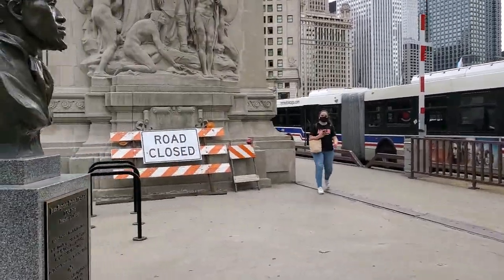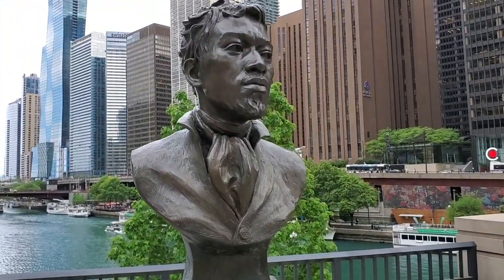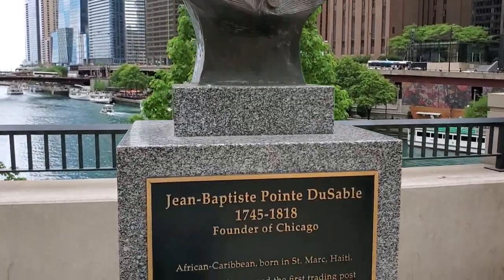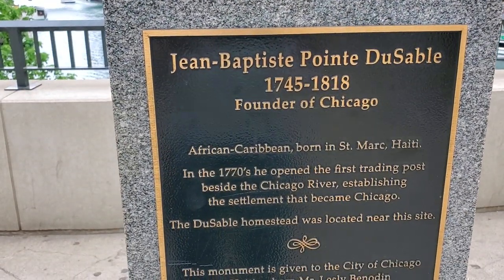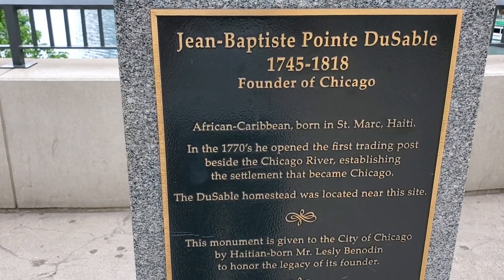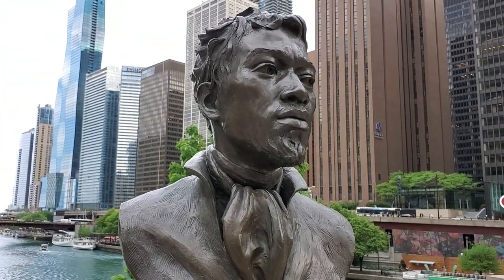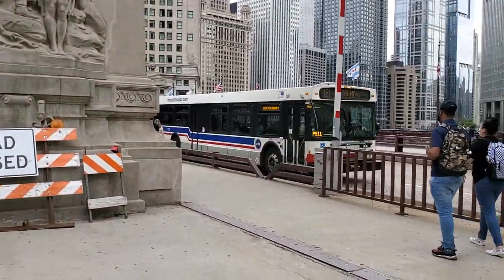And this is the founder of Chicago. This is the first person that arrived in Chicago, 1745. That's his name there, Jean Baptiste. He was from Haiti, and he founded Chicago. He was the first one in Chicago.